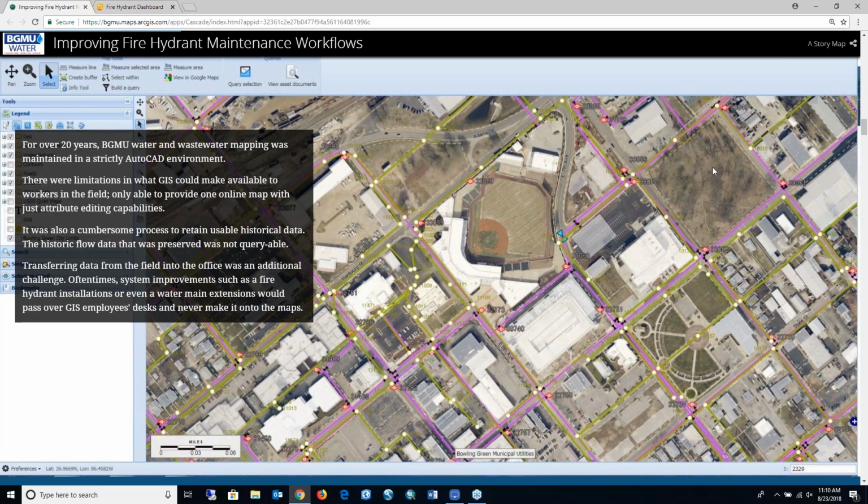So oftentimes those system improvements like fire hydrant installations or even a water main extension would pass over employees' desks and then never make it onto the map. We tried to close that communication gap in different ways, but nothing really seemed to stick because it was paper-based, basically. Even with this online map available, it was difficult for the crew members to access it sometimes. So they oftentimes relied on their large format paper copies in their trucks, which I'm sure if you are in a paper-based system, you're familiar with: damages happen, the paper gets lost. So there was a lot of reprinting of the maps, and oftentimes it was outdated information anyway.